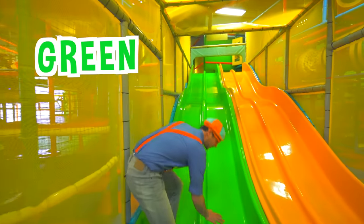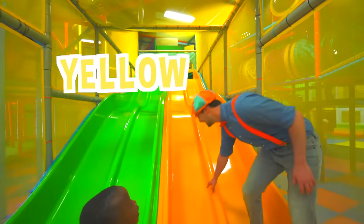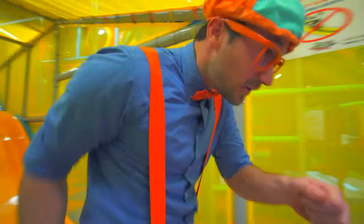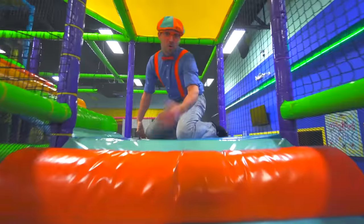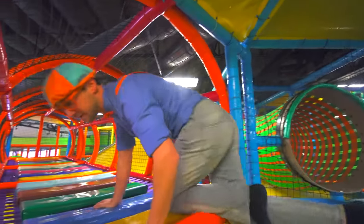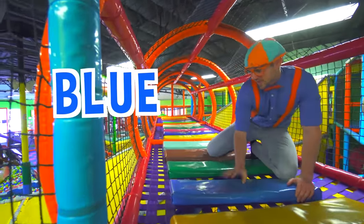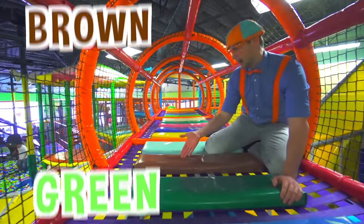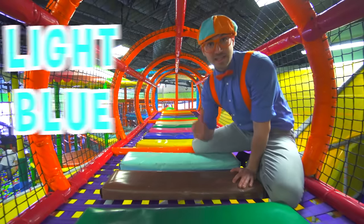Slide is the color green, and this over here is the color yellow. Let's find the top, okay? Come on. Whoa, look at all these colors. We have a yellow step, a blue step, a green step, a brown step, and a light blue step. Let's go over.